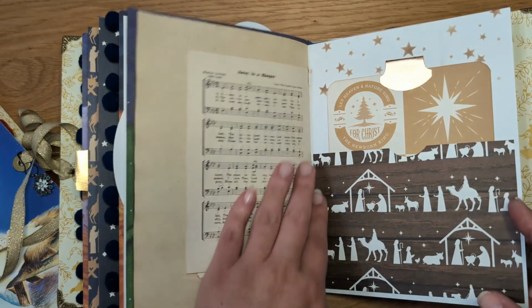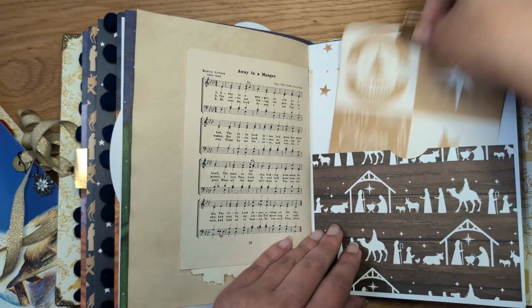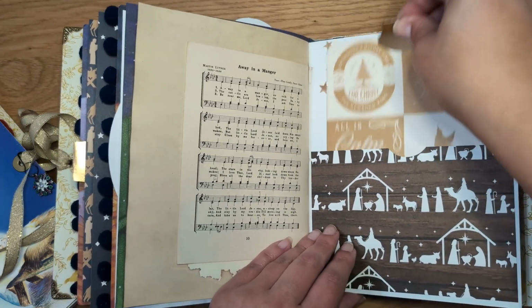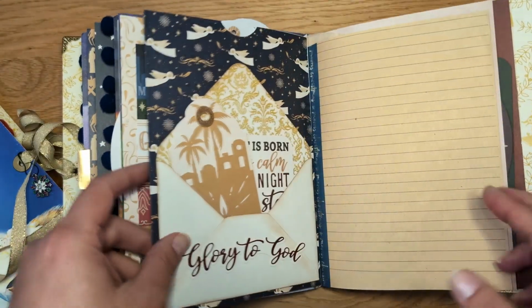And I got Away in a Manger again. This is from an old music book. There's more of those stars. So a lot of work. I put a lot of work into these.